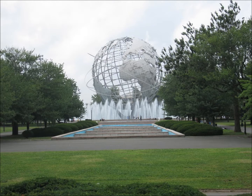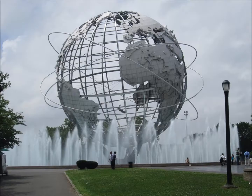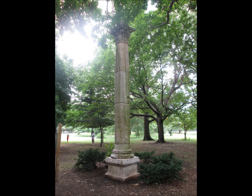This is the popular Unisphere. You're going to be seeing a lot of pictures of this in today's video. What was really lucky about this was that they actually had the fountains turned on. They do not have the fountains turned on all year, of course, because the winters are too harsh. They'd freeze. But even in the summertime, as far back as I can remember, I don't remember seeing the fountains on all that much. So this indeed was a rare treat.